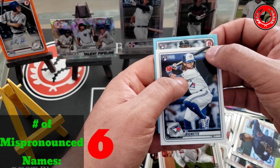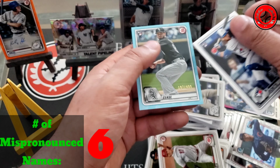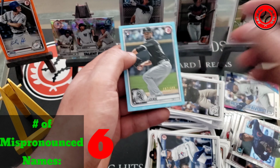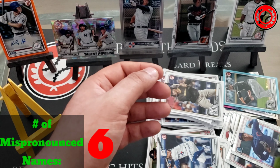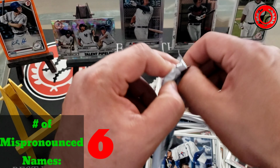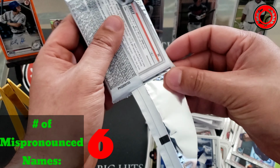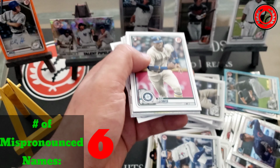White Sox. Oh, please be Robert. Nope, it's not Robert. I think that's Cease. Yeah, Dylan Cease, to $4.99. Yeah, I don't think that's going to knock off the other one there, so we'll leave him down below. Still cool to get a color. Two numbered cards out of that blaster, so definitely picked up the value for sure.